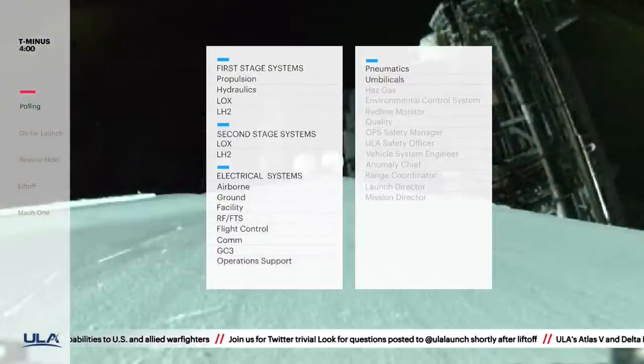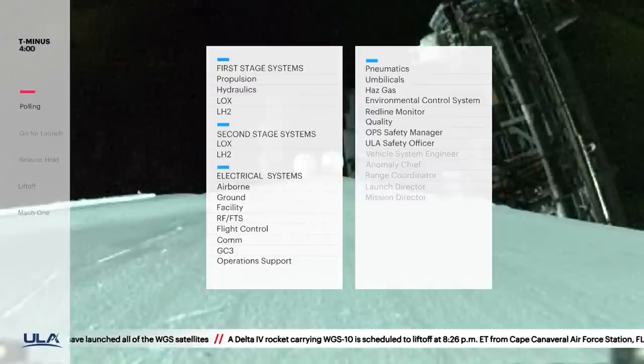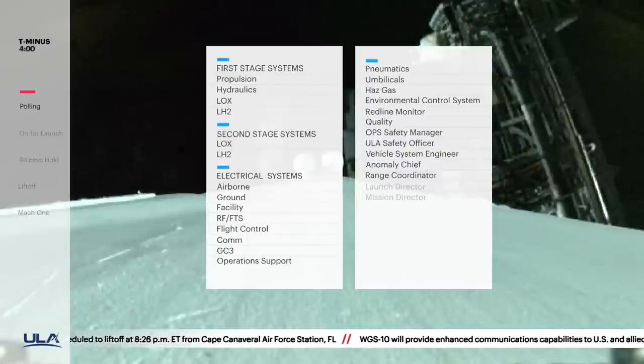Hazgas. Go. ECS. Go. Redline monitor. Go. Quality. Go. Op safety manager. Go. ELA safety officer. Go. Vehicle system engineer. Go. Anomaly chief. Go. Range coordinator. Clear to proceed. Launch director. Launch vehicle is ready to launch. Mission director. This is EMD. You have permission to launch.